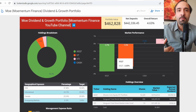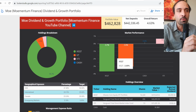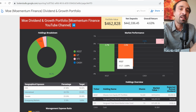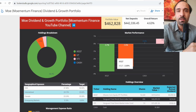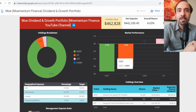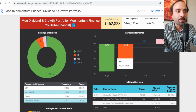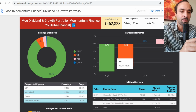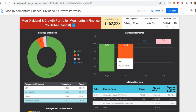VT and VTI, I'm only holding in my own personal RSP account. I have a USD premium Wealthsimple account, and that's why I prefer to hold those two types of holdings in my RSP account, to avoid paying the 15% withholding taxes on the US dividend income, as well as any other treaty agreement that Canada may have with other countries. And XEQT is held pretty much in our other accounts, including our non-registered account as well as the FHSA account, as well as my wife's RSP account.